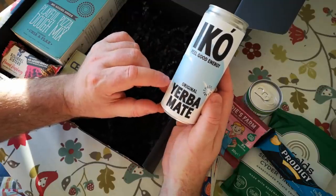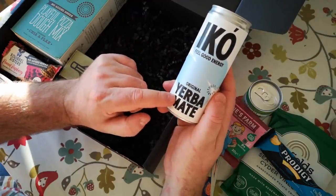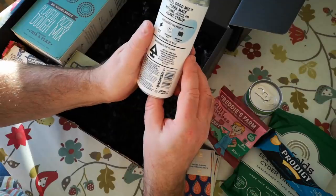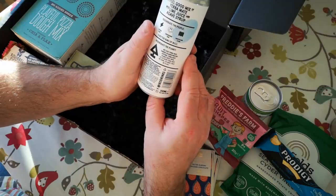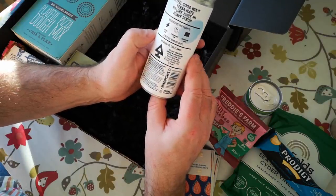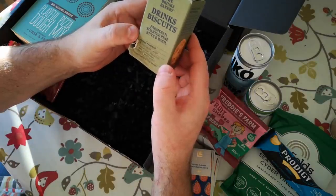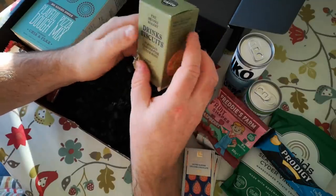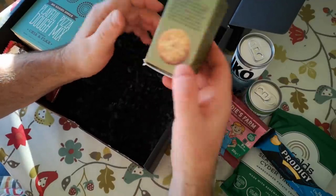Ico Feel Good Energy. I don't know how to pronounce that. Is that yerba mate? Don't know. With lime juice and agave syrup. Better kind of buzz. Okay. Drinks, biscuits, parmesan toasted pine nuts and basil. That could be another problem, actually, because I think I'm allergic to pine nuts.